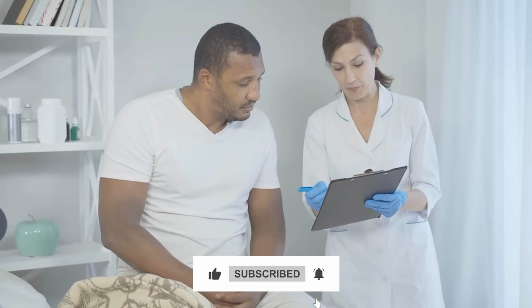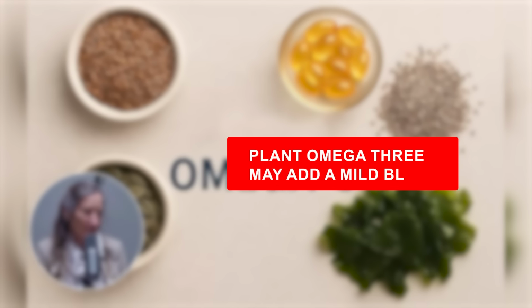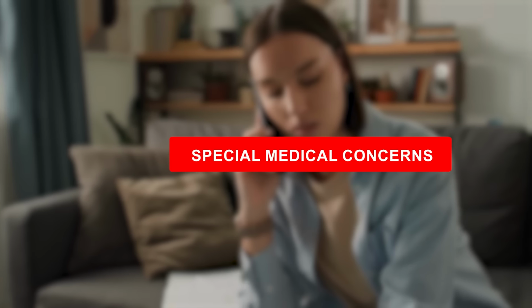People on blood thinners should mention any major diet change to their doctor because plant omega-3 may add a mild blood thinning effect in some people. Pregnant women should check with their clinician before using concentrated flaxseed supplements. The seeds themselves used as food are fine for most people, but talk to your provider if you have special medical concerns.